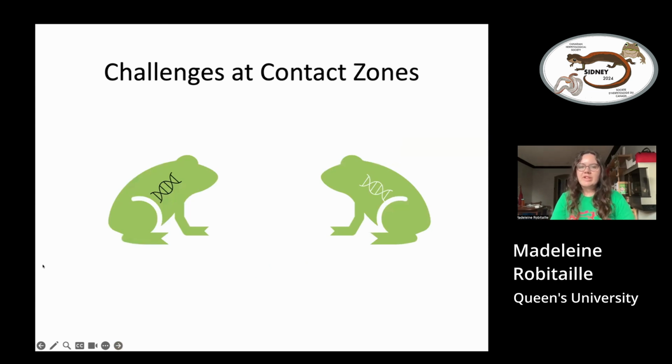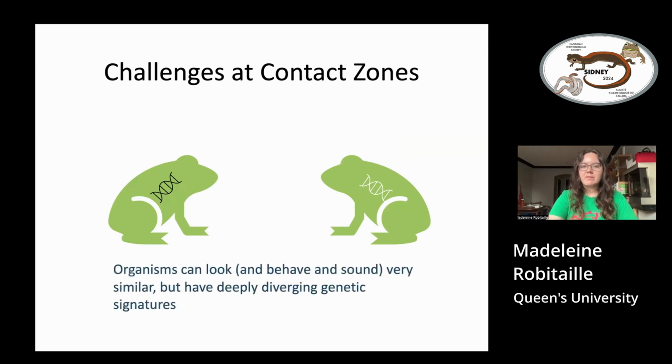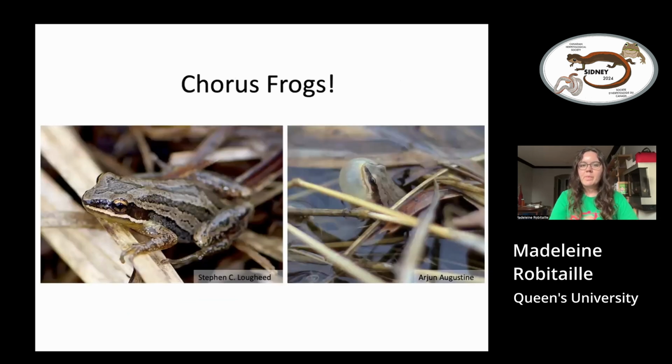But saying that we're interested in the distribution of a species is sometimes not as easy as it seems on the surface. We might have a case where two species look very similar and behave in a very similar way, but actually have genetic signatures that are deeply diverged. So just because they look the same doesn't mean that their genes are telling us the same story. And this is the case with the Western chorus frog.